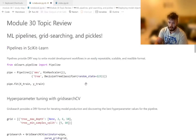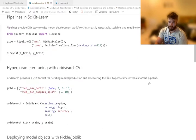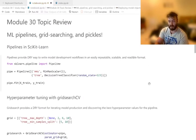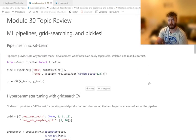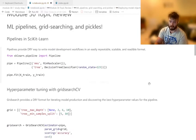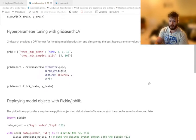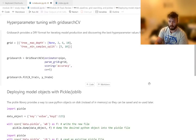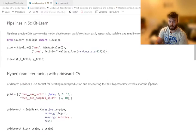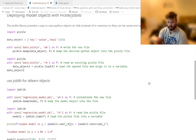So that is pretty much it for module 30. It was a pretty quick module. Not quite as fascinating as the naive Bayes stuff from the last module, whichever one it was before that. But these are really powerful tools that can really help scale your productivity and not just help you get more stuff done quicker, but also share more of your stuff more efficiently with other people.